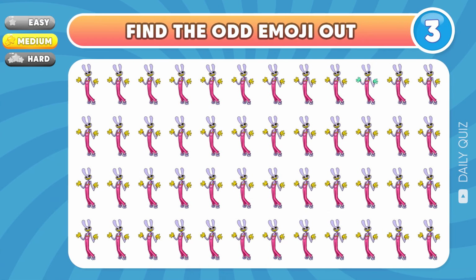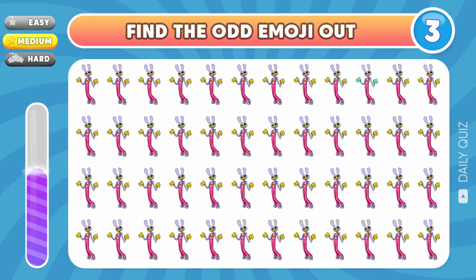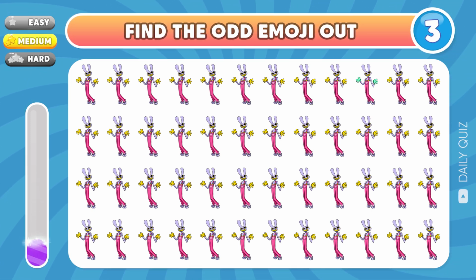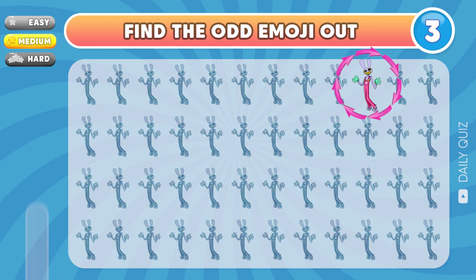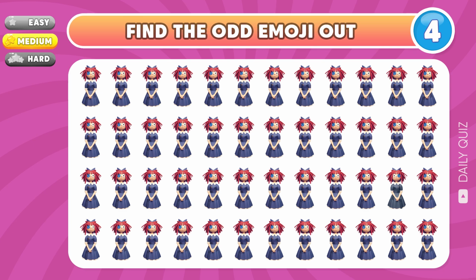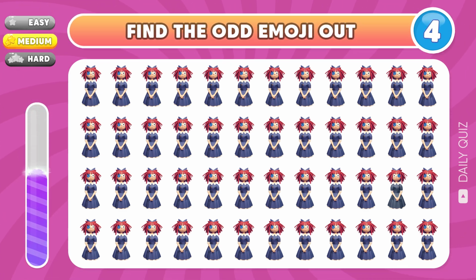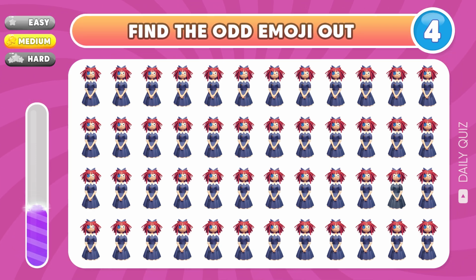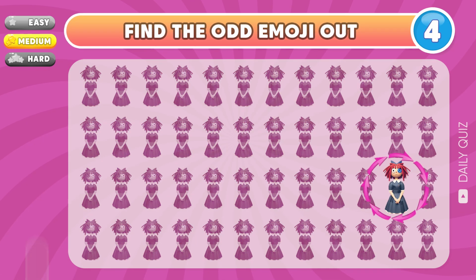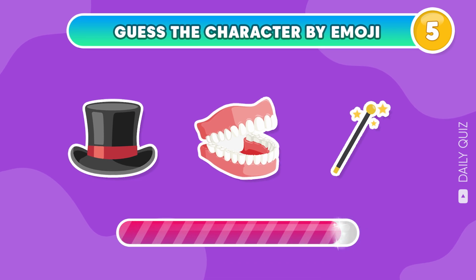Find the odd Jax out. There it is. Find the odd Ragatha out. Excellent, it's right here. Guess the character by emoji.